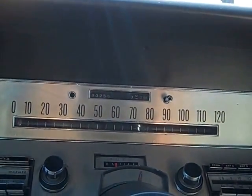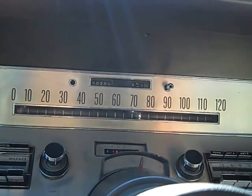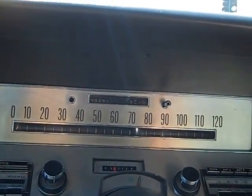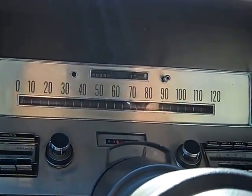I've done a compression test, vacuum gauge, looked at all the spark plugs, checked hoses, belts, suspension. So I've been over it quite a bit. Everything looks pretty good.